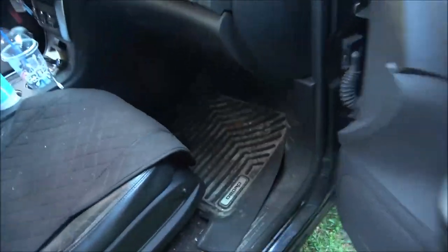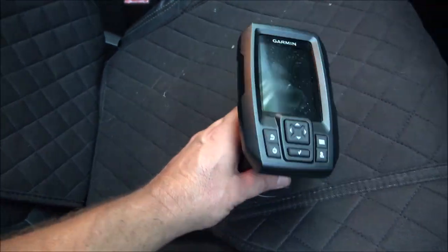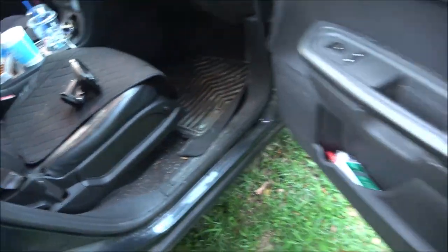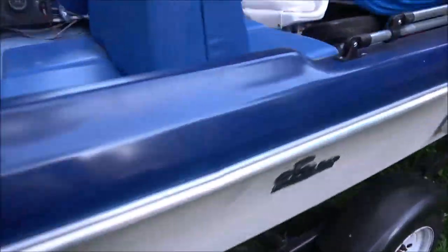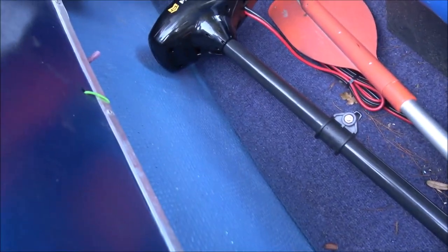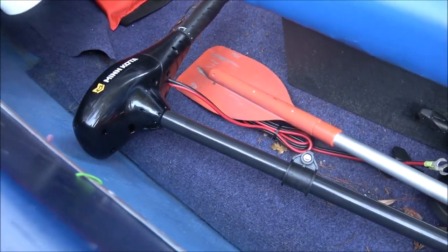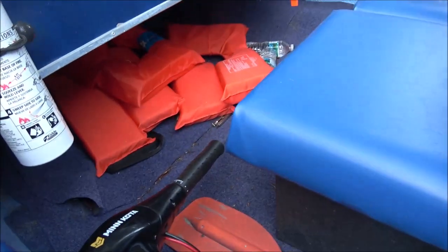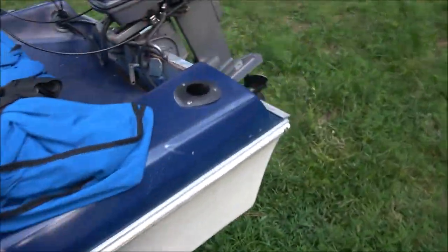He also threw this in. This is brand new. He never used it because he didn't know how to work it. It's got the book to it down there. It's a brand new trolling motor. He said he's used it once, but he's moving back up to Vermont, so he had to sell the boat. Up here, those wires there and that thing there, that's where you're, it's a fish finder or depth finder, or whatever you want to call it.